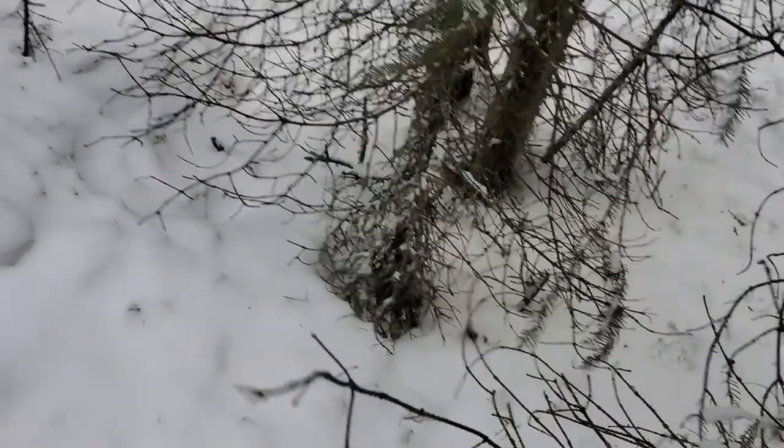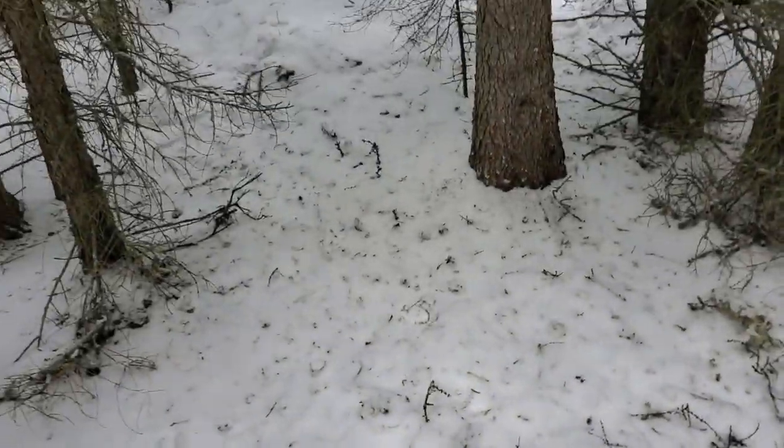Huh. Is this the same size? Or did he just come and check me out? Boy, that looks like the same size. And now it's going that way.